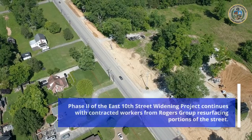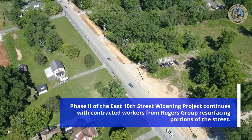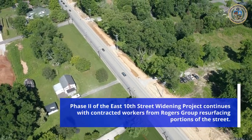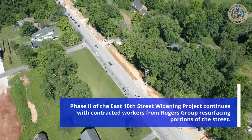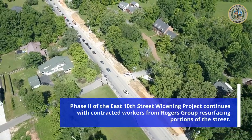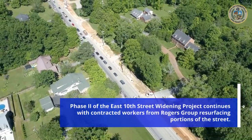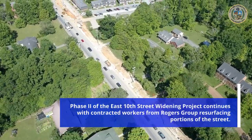The most significant City of Cookeville transportation improvement project currently underway is Phase 2 of the East 10th Street widening. This $8 million undertaking will widen the street to 5 lanes from Fisk Road east to the terminus of Phase 1 at Old Kentucky Road. New stormwater facilities and underground utilities are being installed, and sidewalks will be provided on both sides of the street.